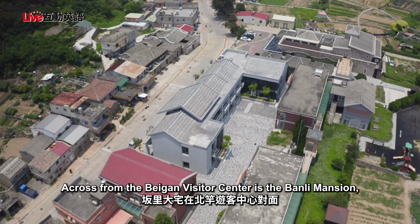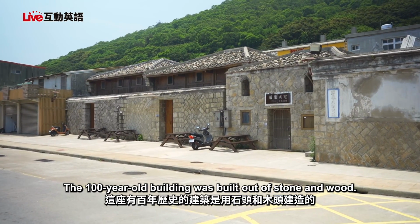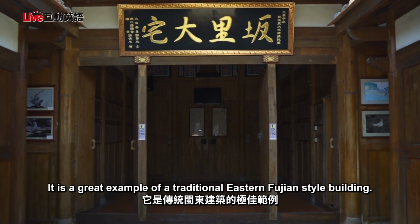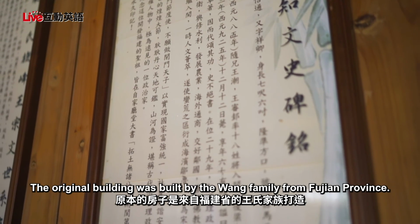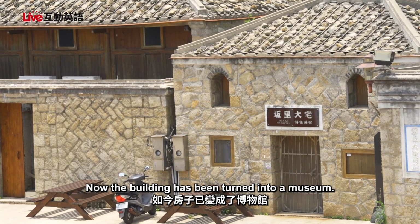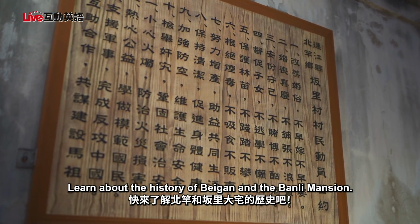Across from the Beigan Visitor Center is the Banli Mansion. The 100-year-old building was built out of stone and wood. It is a great example of a traditional Eastern Fujian-style building. The original building was built by the Wang family from Fujian province. For a while, it was used by the National Army. Now, the building has been turned into a museum. Inside the house, visitors can see what traditional furniture looks like. Learn about the history of Beigan and the Banli Mansion.